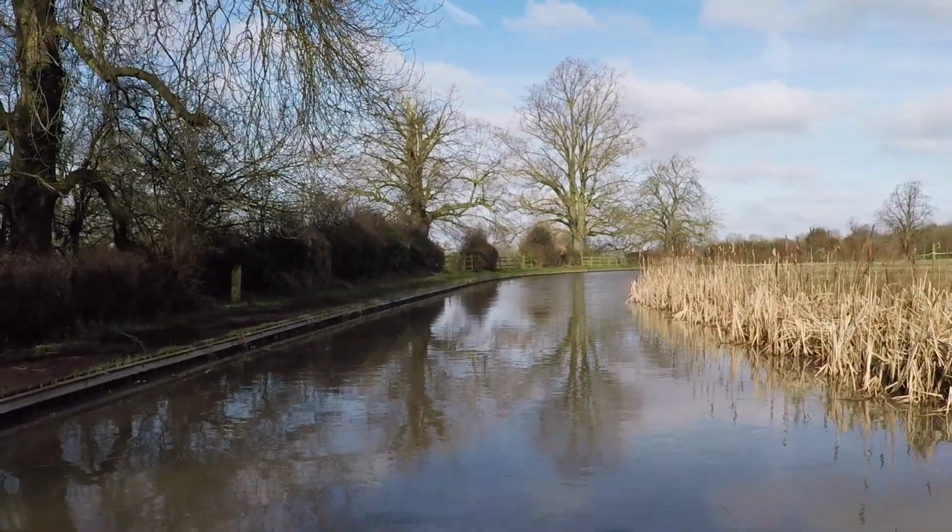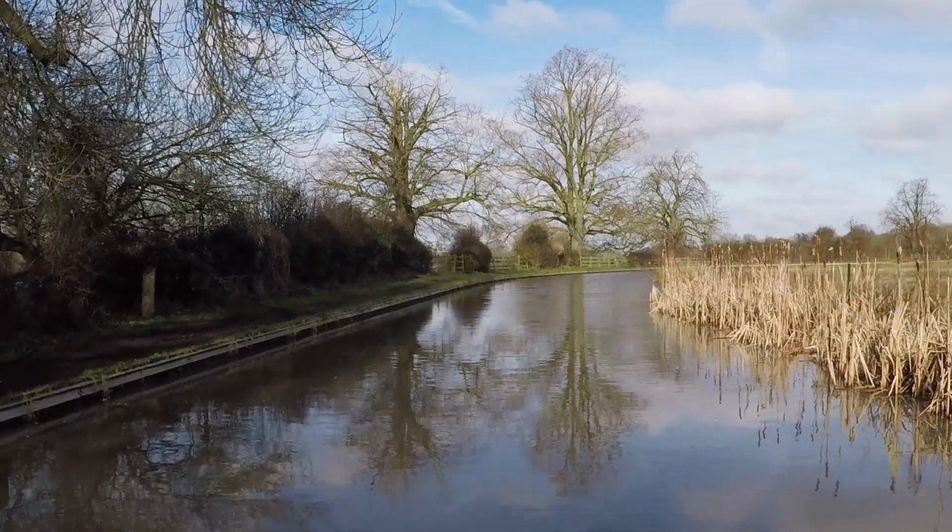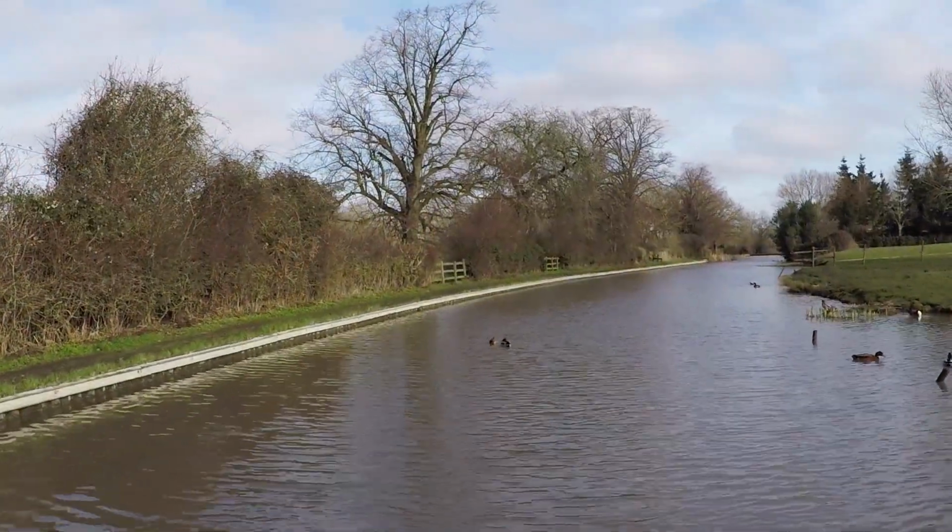This looks nice. I tried to moor here once, years ago, but it is very shallow. Just because there's metal piling doesn't always mean it's a good place to stop.